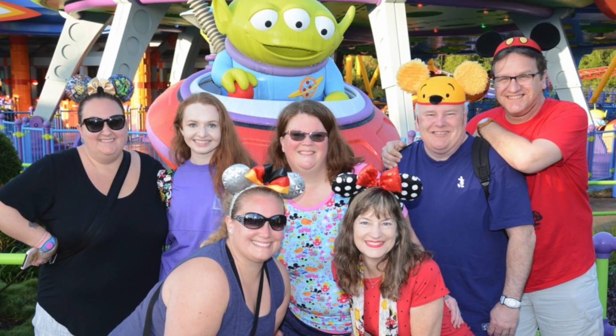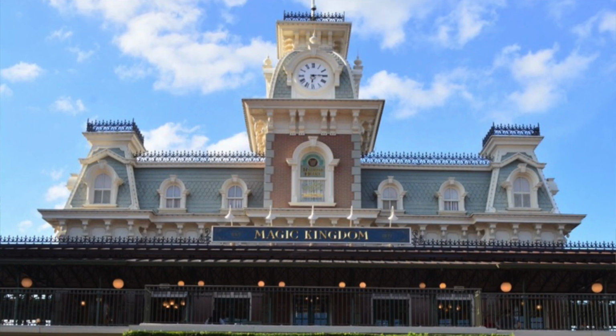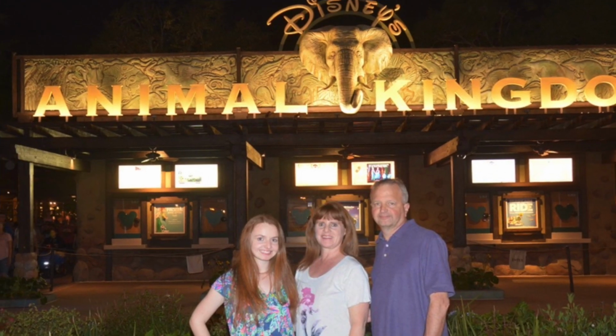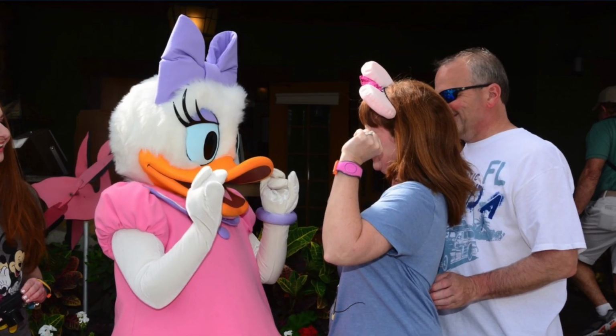Another thing to mention is that you're going to be getting photos with such a high quality resolution. Disney trains all of their PhotoPass cast members in photography, and they also provide them with the best equipment. All the Disney PhotoPass photographers use a Nikon DSLR camera that shoots in a very high quality resolution, so you are guaranteed to be getting the best quality of photos.